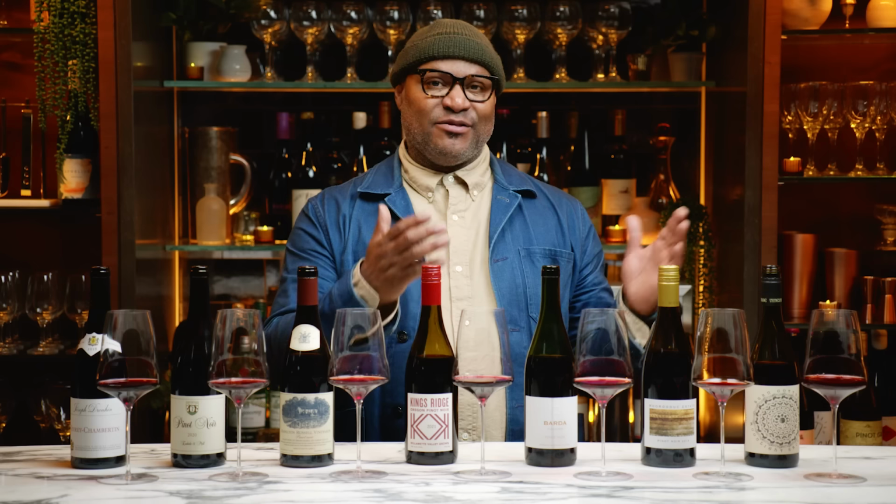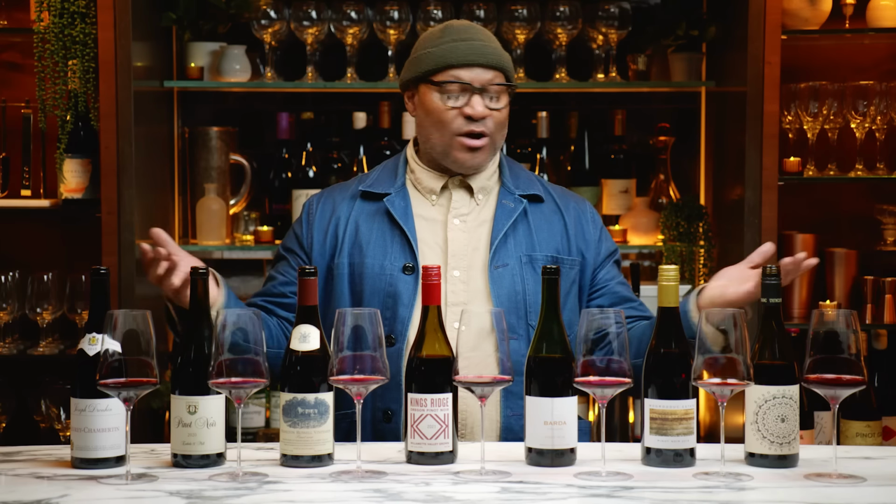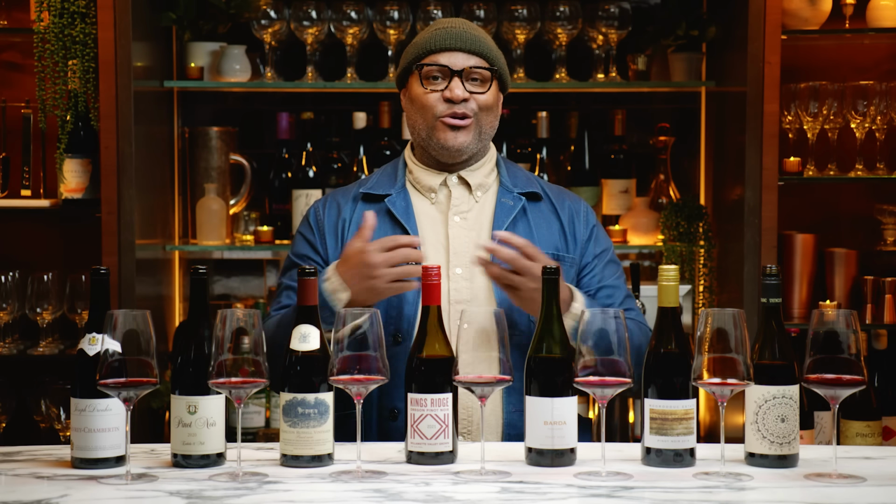It's those nuances and those layers and characteristics that each region exudes that make this one of the best ways to taste wine. I think that this is something that you should try at your next party. It doesn't have to be all Pinot Noir. You can choose the theme, you can choose the price point. Your relationship with wine should never be about monogamy. Taste as much and anything as you like.